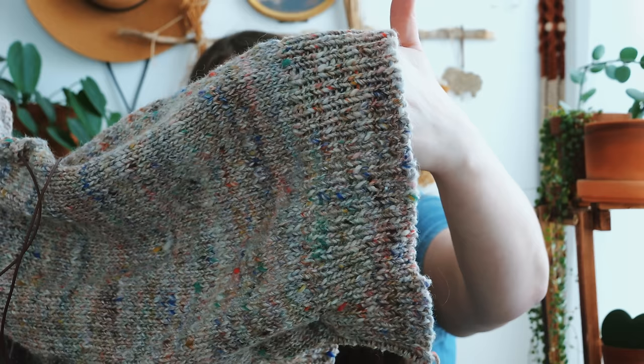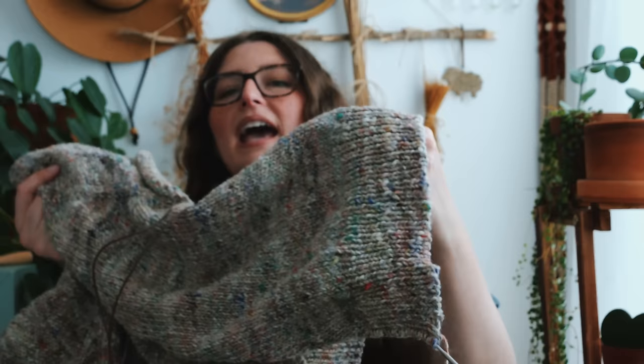It has not been blocked or anything, but I always think that bind off looks best for me without the 2 rows of double knitting. I think that the 2 rows of double knitting make it look too bulky for me, and that may be because I'm such a loose knitter. For those who have a tighter gauge, I think that it would probably look nice and neat.